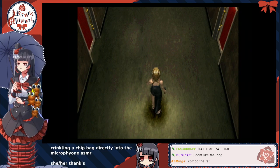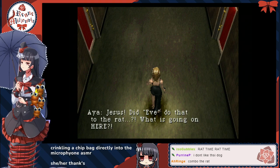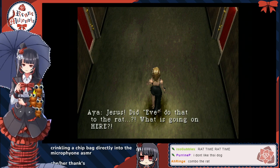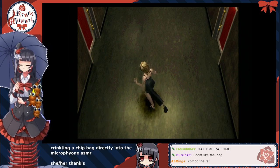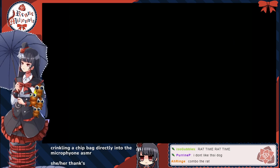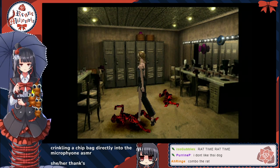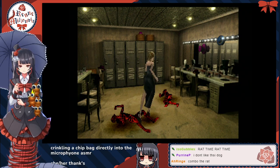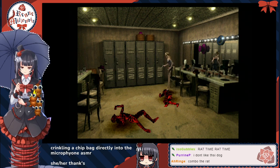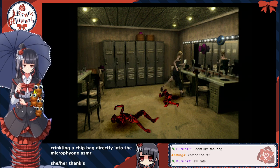Okay, I can probably figure out what's happening without the tutorial, right? Jesus, did Eve do that to the rat? What is going on here? Oh, you know, just rat things. Can I see? Oh, well, looking awfully out of place, you know, you're all 3D models and the rest of the room is pre-rendered.